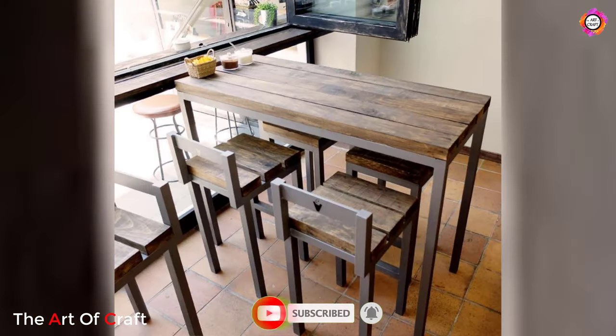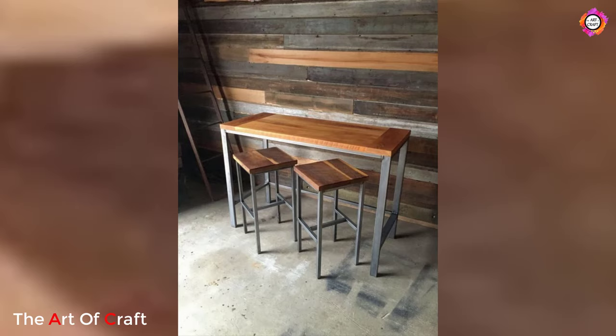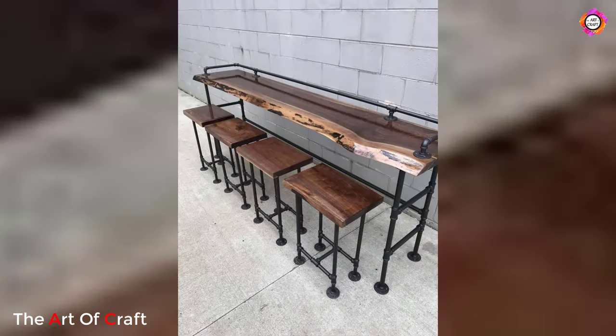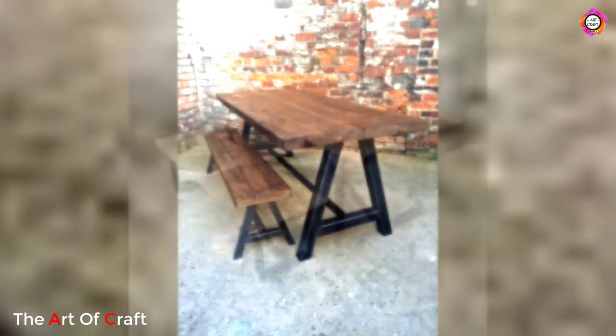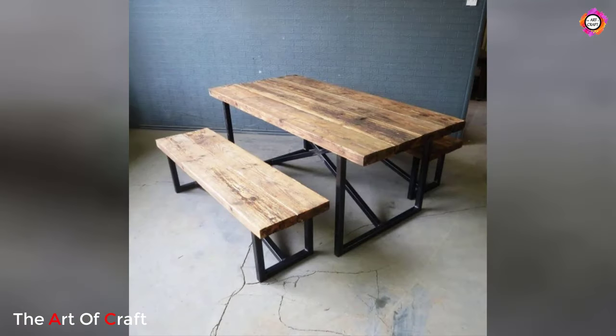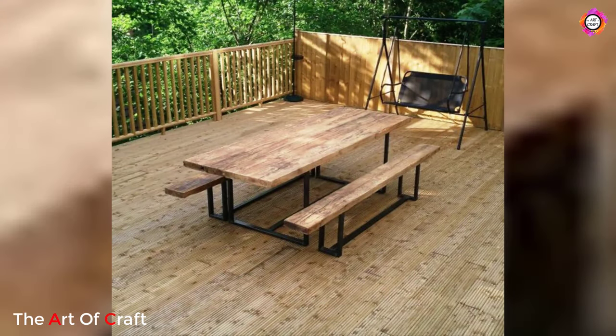There is no reason to be elegant all the time. Maybe you like something rustic. Well, for that craving, we have some rustic wood and metal dining tables for your viewing pleasure. Designed with the country life in mind, these dining sets are well crafted, very sturdy, and made with the best materials to ensure they last you for generations.